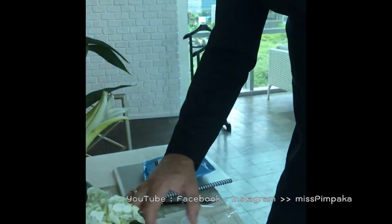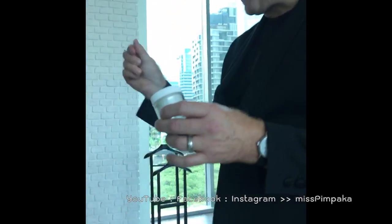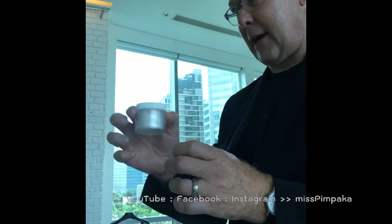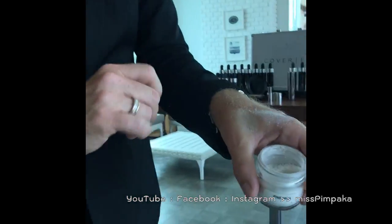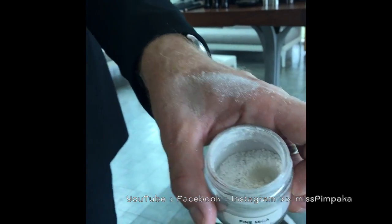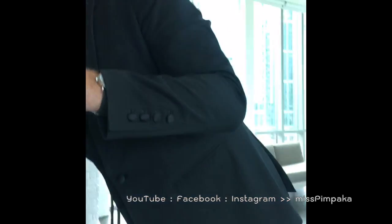So what happened is some manufacturers started to think, what if we took this and processed it so it's even finer? So you basically grind it up so that it's micronized to be a smaller size. You end up with fine mica. So this is not as shiny. So this is fine mica. It's still radiant, but it doesn't look as glittery, okay? So I'll let you see that.